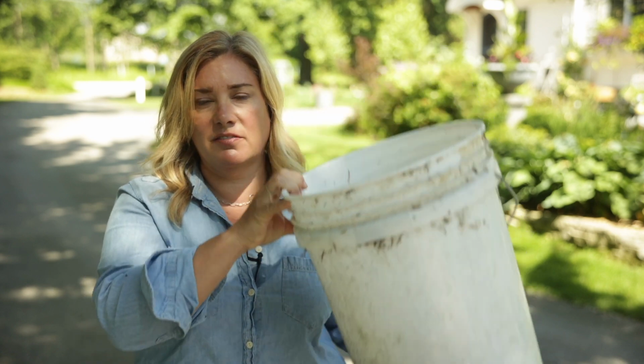So we thought we'd change it up a little bit, and today we're going to do a weeding challenge. So here's the deal, we're gonna put 3 minutes on the clock. We each have a 5-gallon bucket. Whoever pulls the most weeds by volume, I guess, in 3 minutes wins.